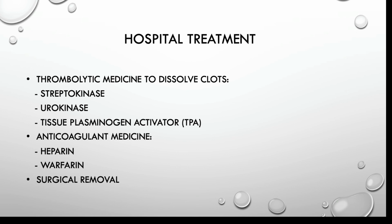Or they could also try some anticoagulants. Really, just some heparin or possibly some warfarin seems to be the anticoagulants of choice for the hospitals. And then, if they really need to, they're going to go in there and they're actually going to surgically remove the actual clot from the lung.